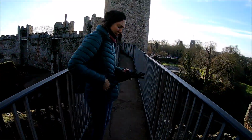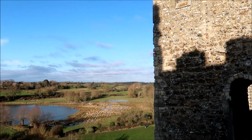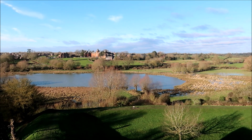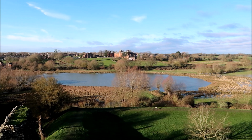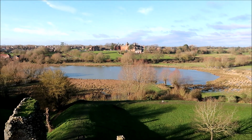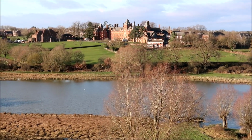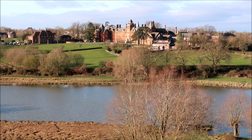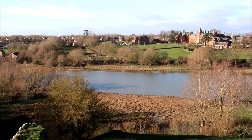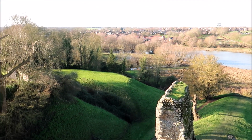That's blowing a hoolie. We're up on the castle wall now, looking out towards Brandeston, and Brandeston Hall is over in the distance there, the other side of the lake. That's a private school, and you're looking across the Suffolk countryside here from the walls of the castle.